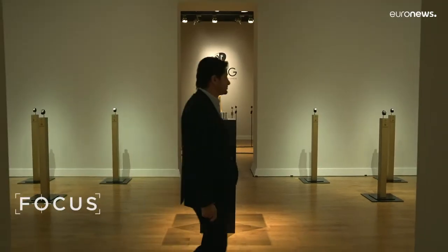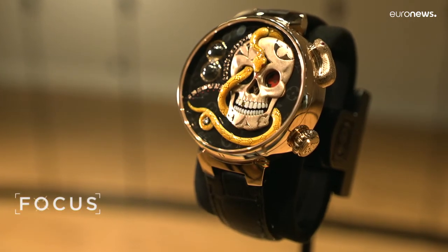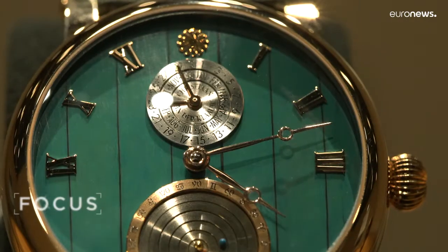As well as the Aiguille d'Or, the first prize for Best Watch, 18 other pieces are awarded for specific features in various different categories. What are the criteria behind the selection of these jewels of craftsmanship and design? Nick Foulkes, president of the Grand Prix d'Horlogerie jury, has the answers.